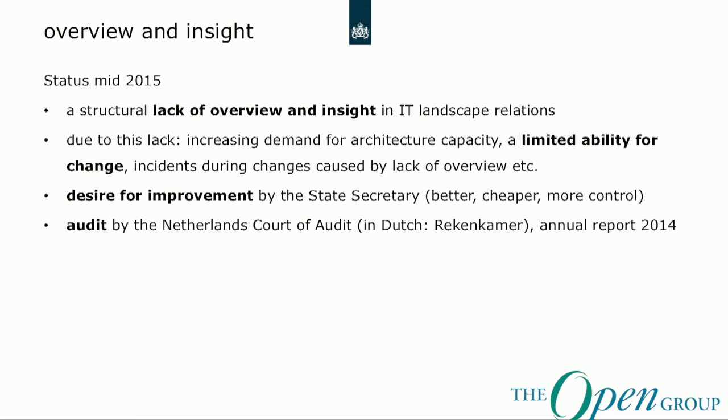So let's go back to mid-2015. When we go to mid-2015, we can describe the status as there's a structural lack of overview and insight in the relations between processes, applications, and infrastructure. Do we know what we have? Well, we do, but not as quick as should. Due to this lack, more and more architecture capacity is needed, and there's a limited ability to change. And therefore, we are confronted with incidents during change.